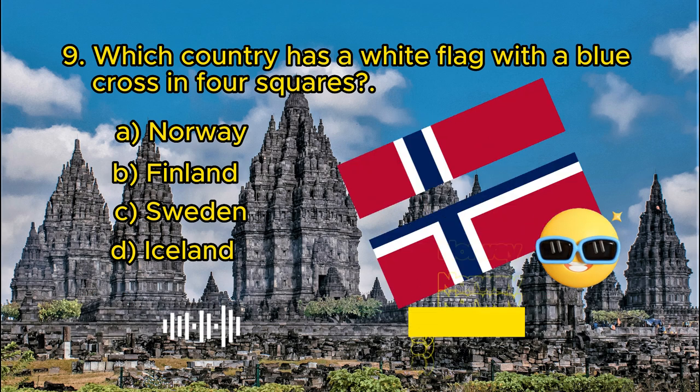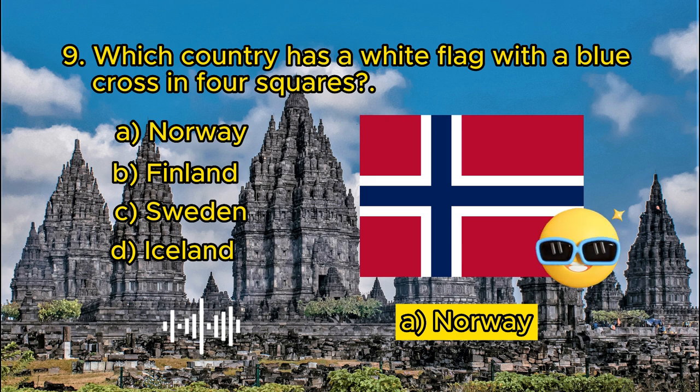Answer A. Norway. The flag of Norway has a white background with a blue cross in four squares. The blue cross symbolizes the spirit of justice, bravery, and trust, which are characteristic of this country.